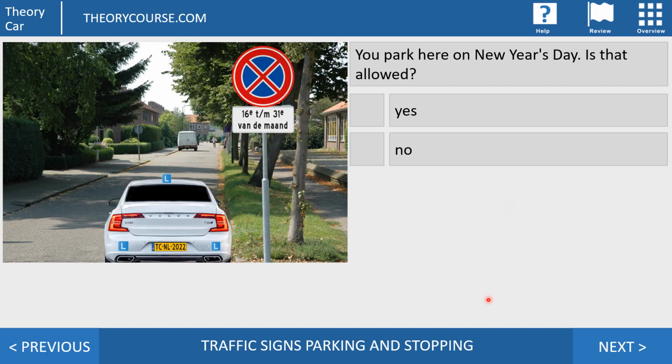Or a question: you park here on New Year's Day, is that allowed? Yes or no? The answer is yes. The bottom plate says you may not stand still from the 16th till the 31st of each and every month. And in the Netherlands, I know there are some countries that have New Year's Day on another day, but in the Netherlands, New Year's Day is January 1st. So from the 1st of the month till the 15th of the month, you may do everything here, park whatever you want.